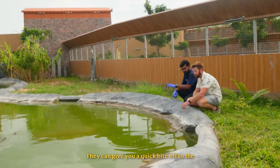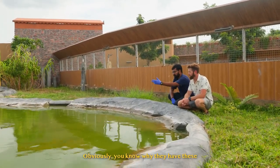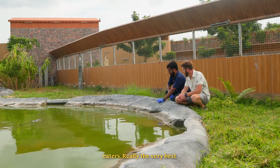They can give you a quick bite off to the side, of course, because they move left, right really fast. Obviously, you know why they have these long, slender snouts. It's because they're primarily fish eaters. World-class fish eaters. Really the very best.